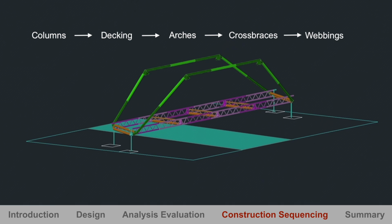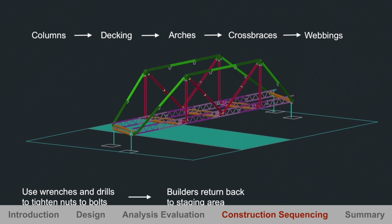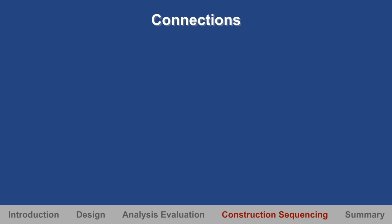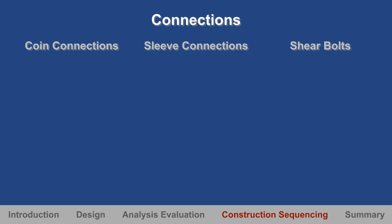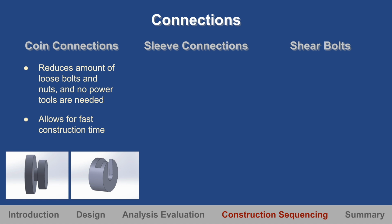Once finished with the bridge, all builders will use their drill and wrenches to tighten all the nuts to the bolts around the bridge. Lastly, all builders will run to the staging yard and the build will be finished at 3 minutes and 30 seconds. Our evaluation of the construction sequence efficiency is recorded according to the types of connections that are used. The use of coin connections reduces the amount of loose bolts and nuts, and no power tools are needed to connect 2 members, which allows for a faster construction time.